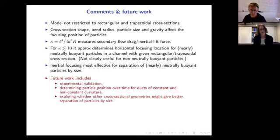So there's lots of future work. Experimental validation would be good. We haven't really done that at the moment, apart from looking in papers and trying to see if our work corresponds, and it corresponds on a qualitative level, but we need to look at things more quantitatively. And the one thing that really needs to be done is to look at particle position over time, rather than just looking at the steady state positions after long enough time to reach them. We need to actually explore how things evolve over time, and also explore other cross-sectional geometries.